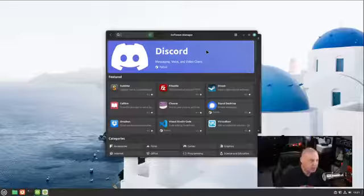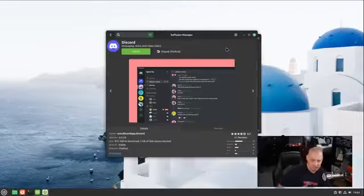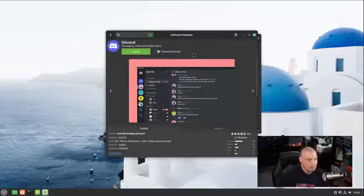One of the other things is they also integrate Flatpak support. So I'm assuming, since they mentioned Discord, yeah, Discord is a Flatpak. You can see install. It will install it from Flathub. Being proprietary software, Discord will not be in the Debian repositories or the Ubuntu repositories, which Linux Mint bases off of those distributions. So it makes sense to install Discord as a Flatpak.